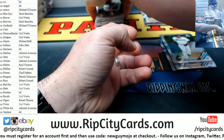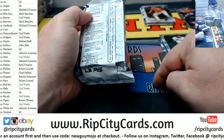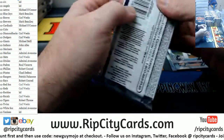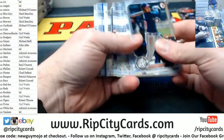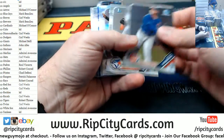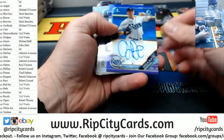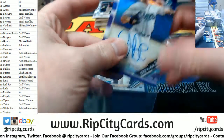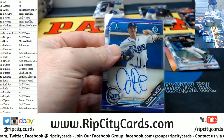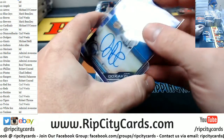While we're doing this, let's not forget, this is regular Bowman. Bowman's best. The best Bowman has to offer in the store right now. The checklist is staggeringly good. Staggeringly good. Rays, first auto out.